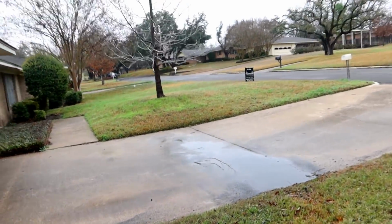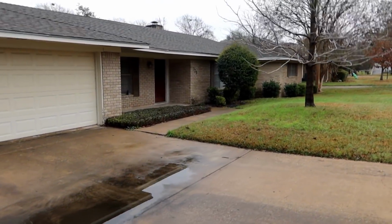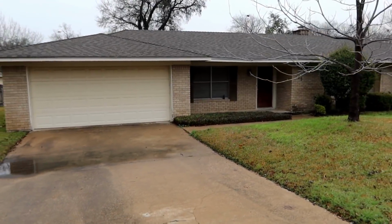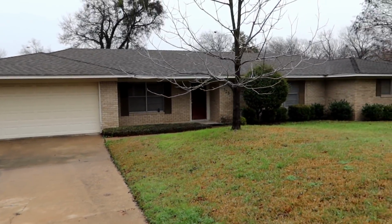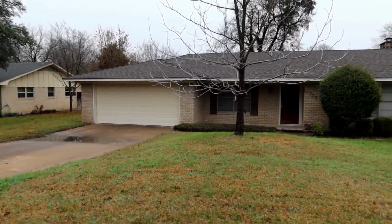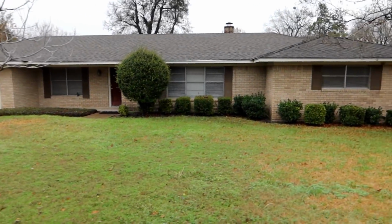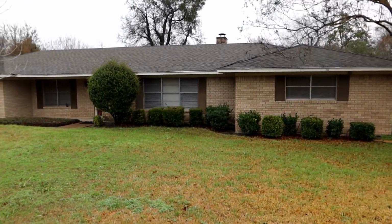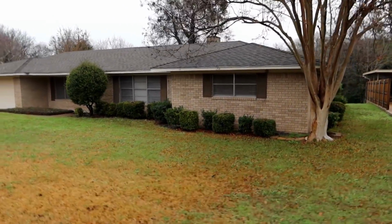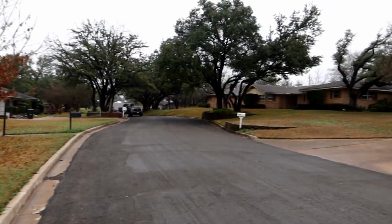I did see a gas meter on the other side, so even though the pictures inside show an electric range, it would be still very easy to convert it to gas. Like I said, that's important to me. Nice big long house. In kind of a decent neighborhood. I could feel comfortable in here.